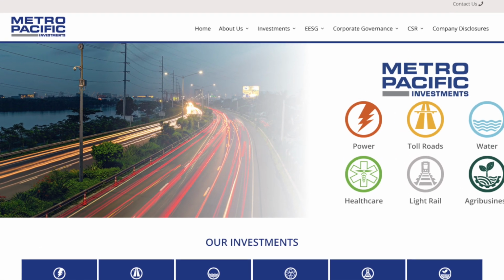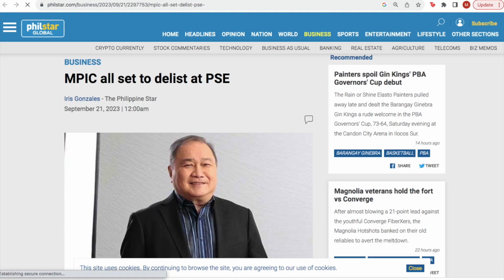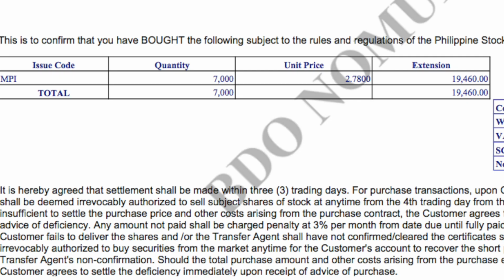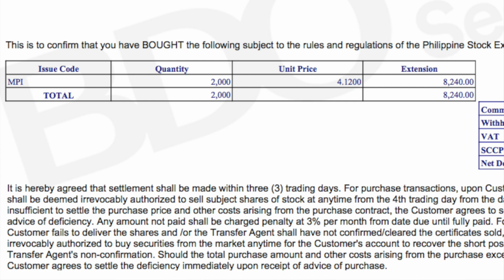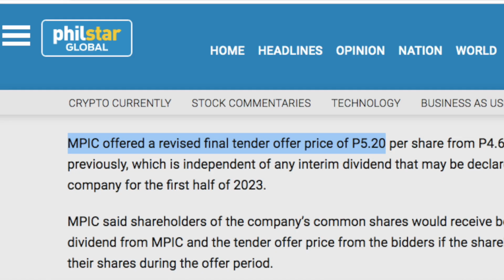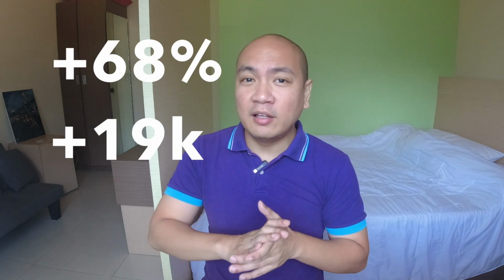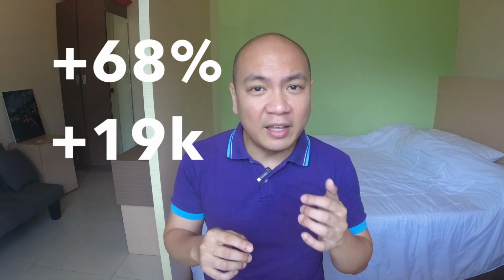If you have kept up with the local stock market, you know that the stock headed by Manny Pangilinan exited the Philippine stock market last year. They decided to make the company private. I actually had invested nearly 28,000 pesos in this stock. And when I exited this last year, it was at 46,800 pesos. So this would be a 19,000 peso gain or over 68%. And this would comprise the second highest in terms of the returns.